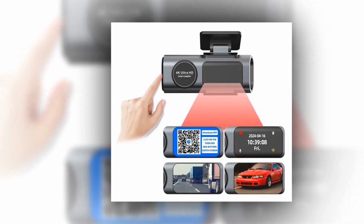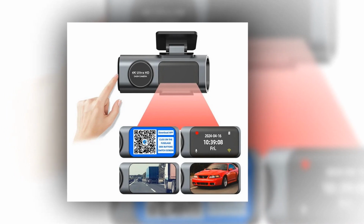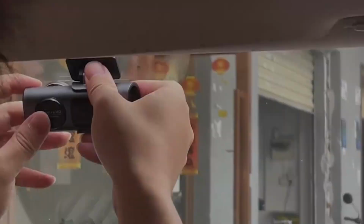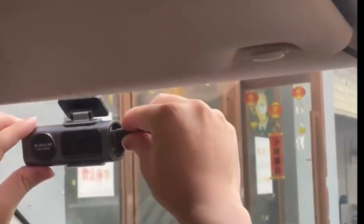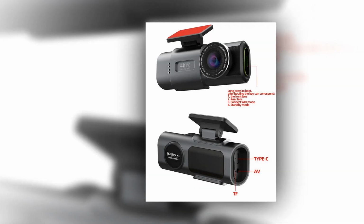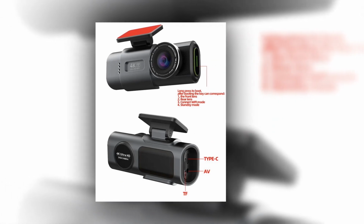Equipped with a G sensor, this EACE Dash Cam automatically locks important footage during sudden stops or collisions. And with the parking monitor feature, it keeps an eye on your vehicle even when you're not around, giving you peace of mind wherever you go. Stay connected with built-in Wi-Fi and GPS tracking. Use the app to view live footage, download videos, and track your route, all from the convenience of your phone.